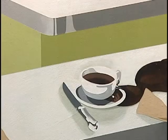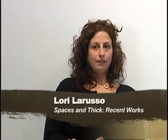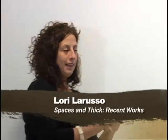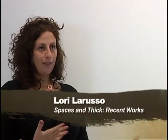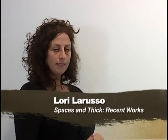My studio currently is in my basement, and it's not a large space, so I kind of have to work with what I have. And that being said, I don't always have an ideal lighting situation, so these pieces aren't lit while I'm working on them the same way that they are once I show them in a gallery space.